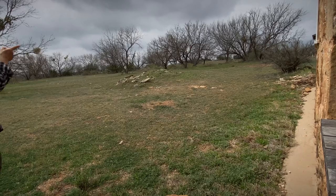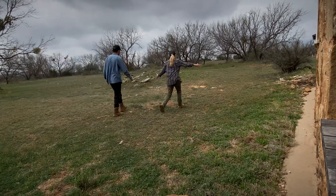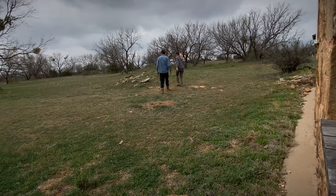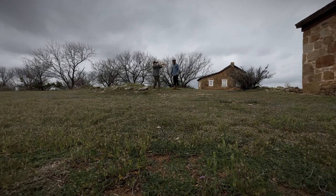So remember, we were talking about the fire? Yeah. This was where the kitchen used to be. And they believe that this here was the actual fireplace, and this is where the fire started. Right. Wind coming along blew and caught this side of the house. And the reason why they know that is because the dugout didn't get touched. Yeah, and it's right there.